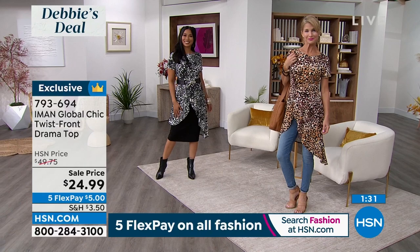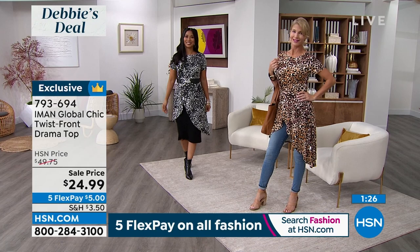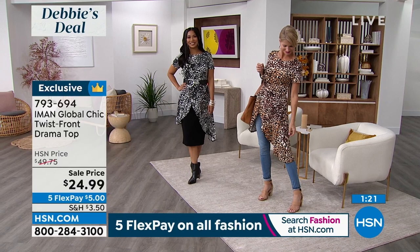It looks like she can either be going to the office, she could be going out for cocktails, she could be doing date night. Yes. So it really can go wherever you need it to, but you could also wear it back super, super casual if you wanted to, again, with your denim, with your leggings, just really, really easy dressing.